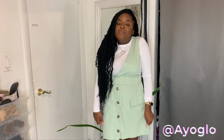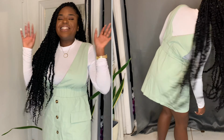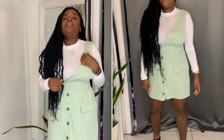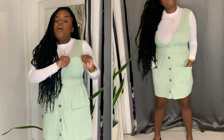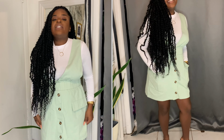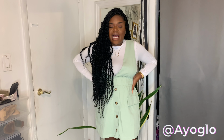I love this mint green long sleeve, it just complements it so well. It looks so nice. Oh my gosh, I love it. And the material of this is really nice. It's not too thin or too thick, it's just right. It doesn't feel cheap, which I really appreciate. I like the little buttons. I like the pockets. I like how it cinches at the waist, so that's very flattering.